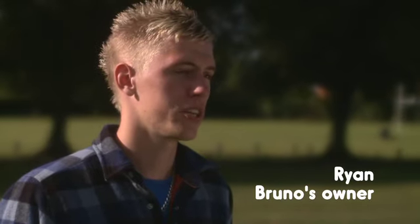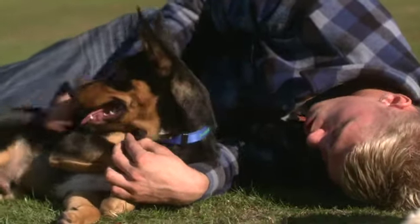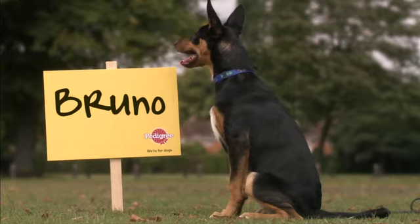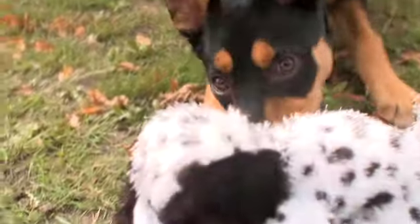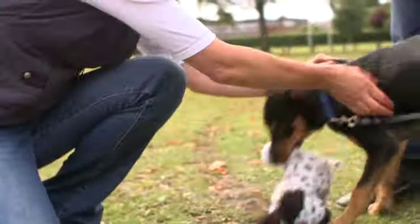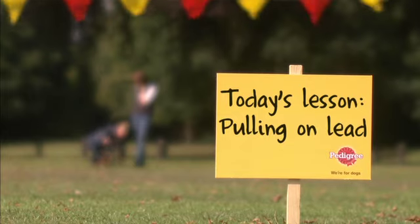I got Bruno from a pet shop up in London 5 months next week. He got put on their doorstep earlier that morning. We were ringing around trying to find the dog, and they said they had Bruno, so we took him in. I'd say he's an energetic dog. Good boy. Well done, that's a big brave dog. Always wants to play, he just needs a bit of training, and hopefully this will work.